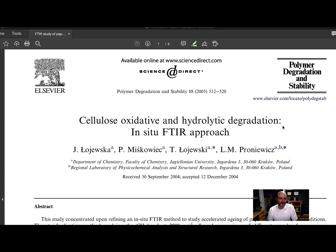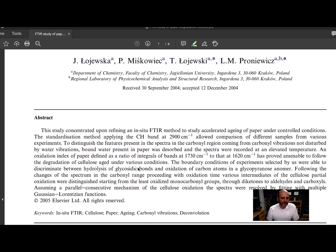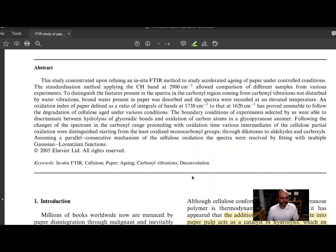All right, everyone, so I'm going to read you a little bit of this paper. That's the abstract, and what they do is, this is called cellulose oxidative and hydrolytic degradation in situ FTIR approach. So this was made in 2004, and it reads, this study concentrated on refining an in situ FTIR method to study accelerated aging of paper under controlled conditions. So I'll read the introduction, and then I'll talk about the experiment a little bit.